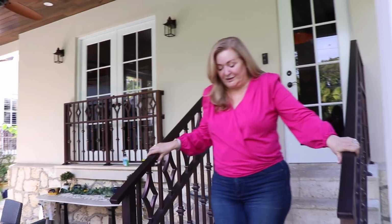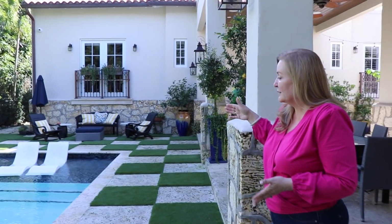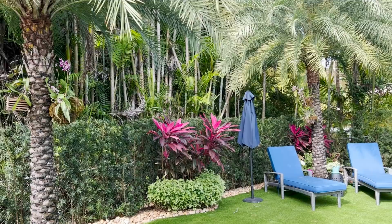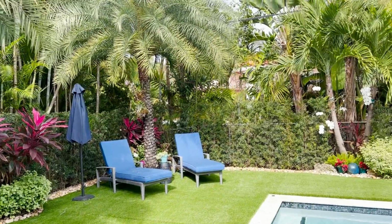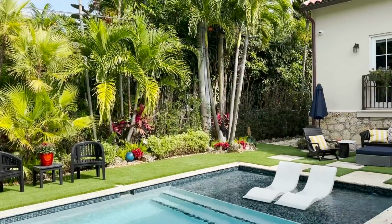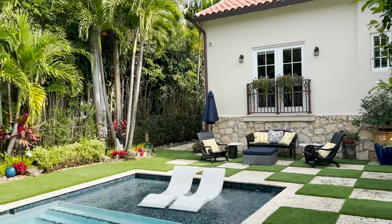So here we are on the back terrace that is beautiful coral rock, and we did the pool to be a lounging pool and a relaxing pool. It's very shallow, it's only 5 feet, but it's really made so that we can actually relax inside of the pool and not have to be worrying about not having enough room. And there's plenty of space for people to sit out here and enjoy the beautiful weather.